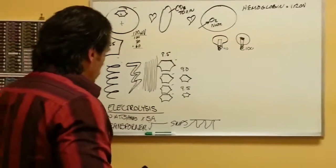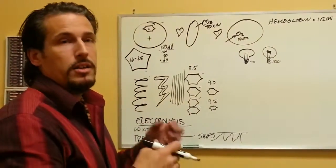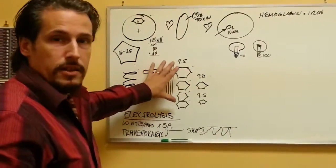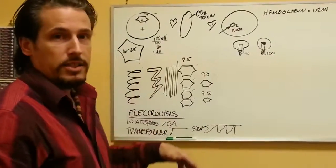It works the same way with these machines. You have to have a higher grade filament, or in this case, these water ionizing plates that are platinum coated titanium, in order to maintain the highest voltage.